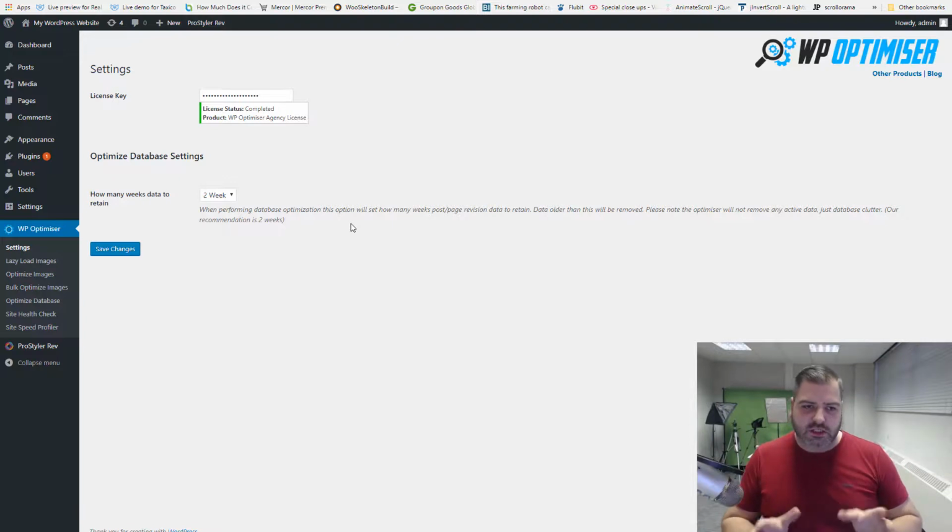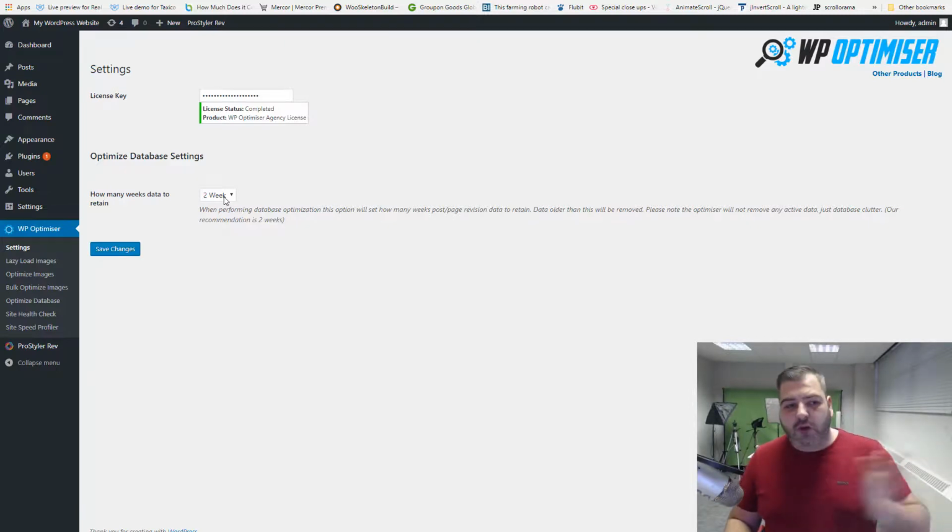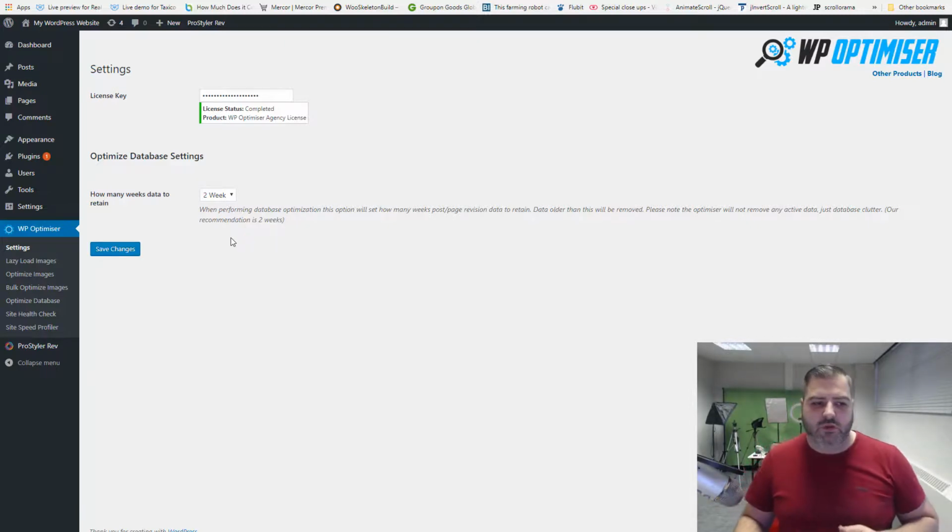So once you've got it installed and activated, you put your license key in, and then you can pick how many weeks you want to retain data. This will just optimize your database automatically every 2 weeks. So I've got it set to 2 weeks there.